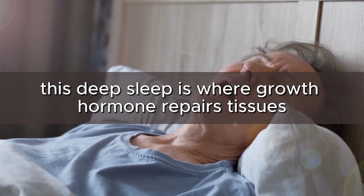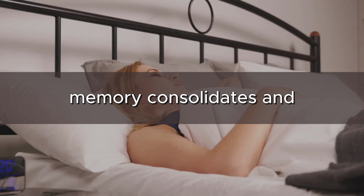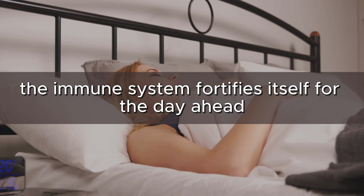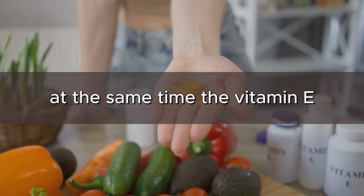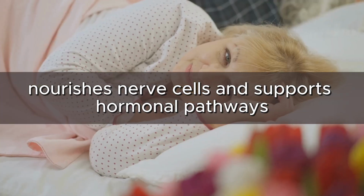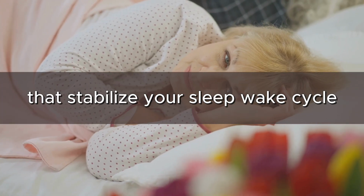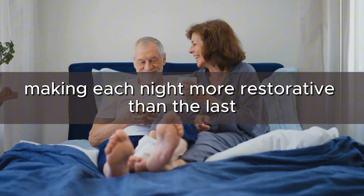This deep sleep is where growth hormone repairs tissues, memory consolidates, and the immune system fortifies itself for the day ahead. At the same time, the vitamin E naturally present in sesame oil nourishes nerve cells and supports hormonal pathways that stabilize your sleep-wake cycle, making each night more restorative than the last.